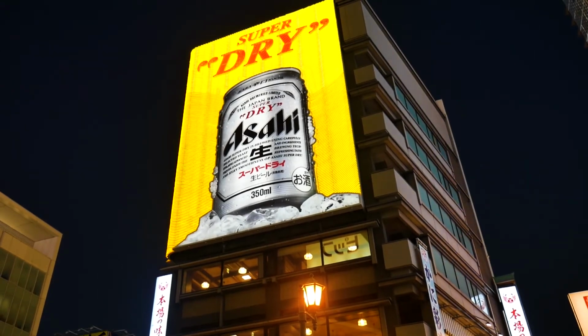Now, Nomihodai is just amazing. You get a time limit, either 1, 2 or 3 hours for a set price, and then you have as many free refills of alcoholic beverages or soft drinks as you wish. It's like Disneyland for adults. It's amazing. I really like that.